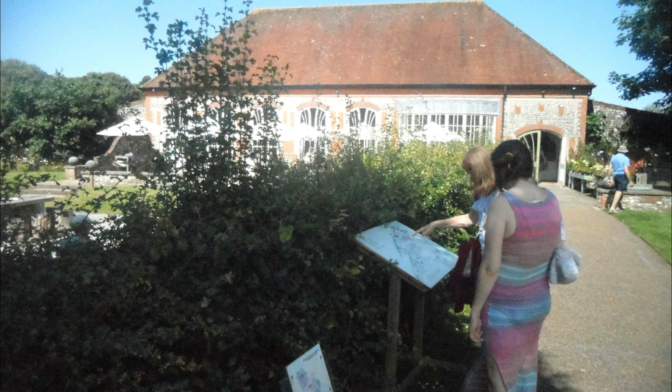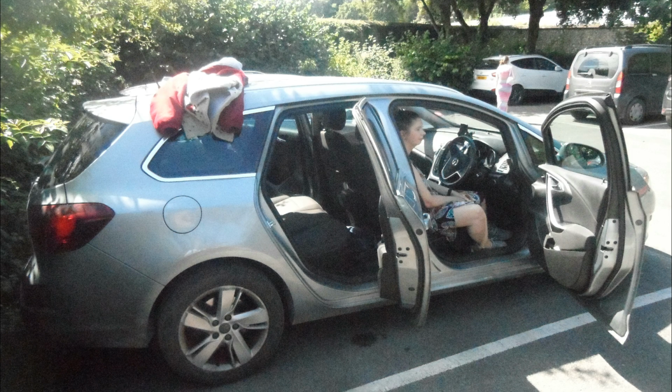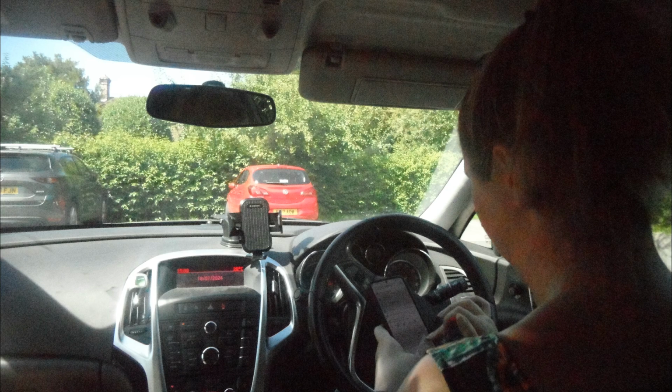So enjoying the walking around. They've obviously got maps and things showing where you are and walking around. And that looks as though we're making it back to the car. Yes, I needed the trackers to meet up with them, to see where they were. Of course, made phone calls as well. So looks like we're on our way back.